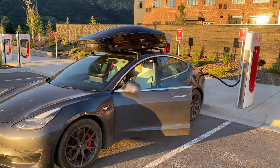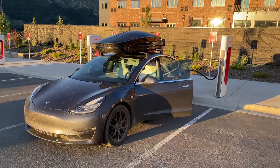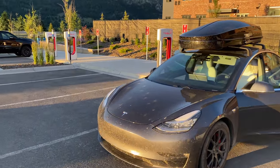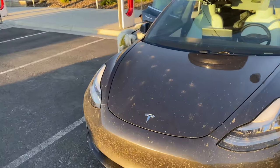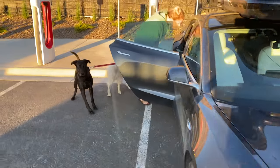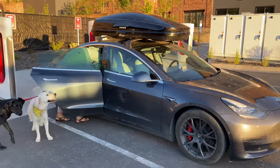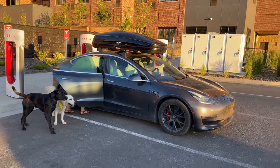Back down the road at the Big Sky supercharger, I think the same one we just plugged into. We're gonna top it up to 90%. Alyssa ordered a pizza. Looks like a cat has walked all over our car. We're gonna let the dogs go. It's already at 85%, but while we're here, we'll top it up to 90.